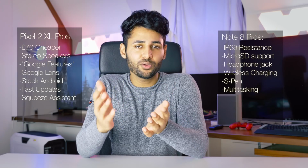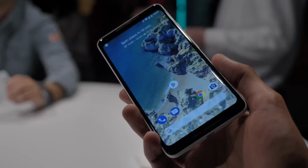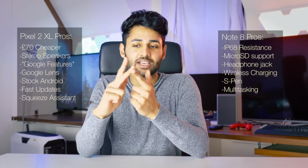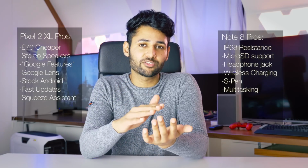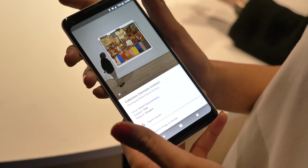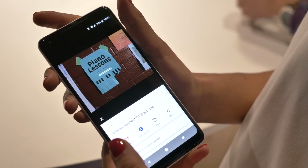Also, when it comes to Google phones, what a lot of people would consider an advantage is the Google-specific features. For example, the Pixel will have stock Android, it'll have always up-to-date software, it's got the easy access assistant, you can simply squeeze the side of the phone to bring it up, and that is genuinely useful. On top of that, you've got Google's own proprietary software, such as Google Lens, which essentially makes the camera far more intelligent, so you could take a photo of perhaps a business card and it'll automatically be able to add the number to your contacts.